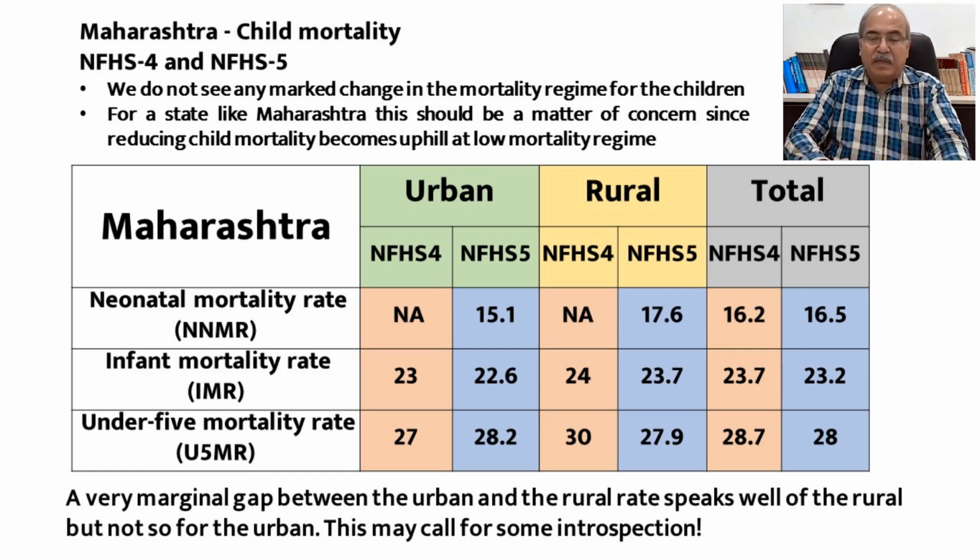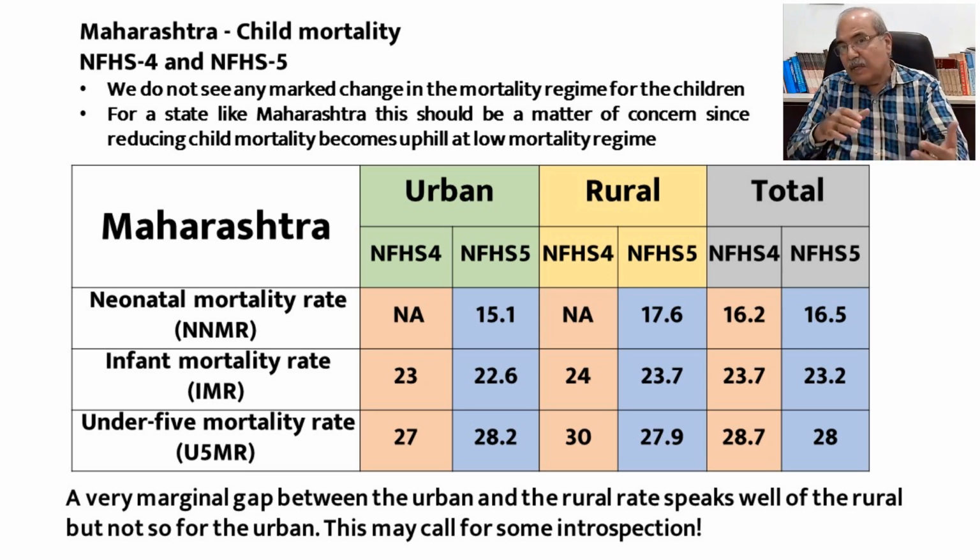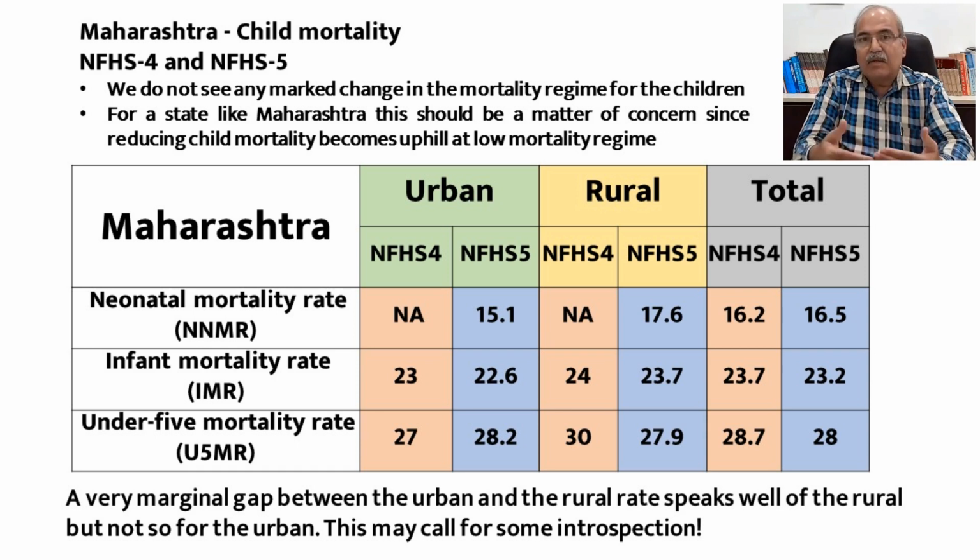The second worrying factor that you notice is the gap between the urban and rural is very marginal for Maharashtra. Now, it may speak well of the rural segment, but does it speak so well of the urban segment? Because traditionally the urban mortality rates, whether it was neonatal, whether it was child, or whether it was under 5, had been less in urban segment and higher in rural segment. So it's, in a way, are we looking at the story of urban being the rabbit who halfway through the race happily slept on the mound, while the rural tortoise kept on steadily moving. I'm not talking about who wins the race, but at least they are making advances. So I think this is one area which should be a matter of concern.